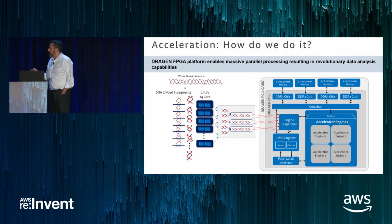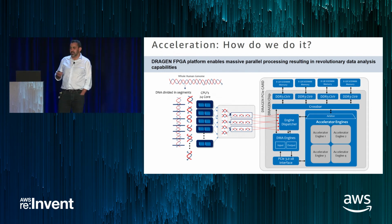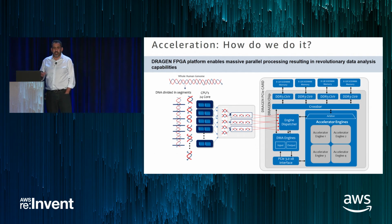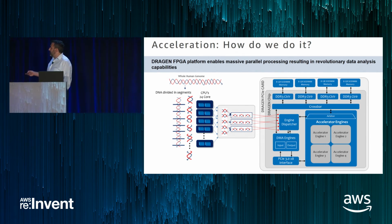Then the next part is related to the FPGA. When each one of these threads that's trying to analyze a part of the genome encounters an operation that's very costly from a CPU perspective, it sends it over the PCIe bus of the server to this FPGA chip.